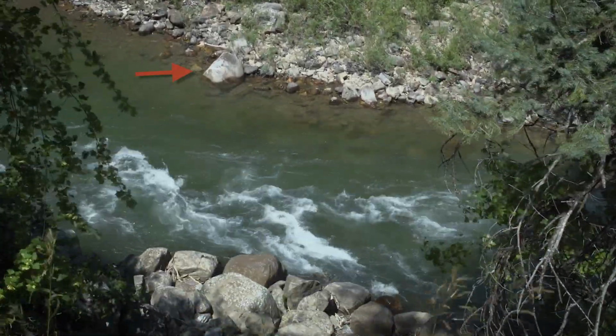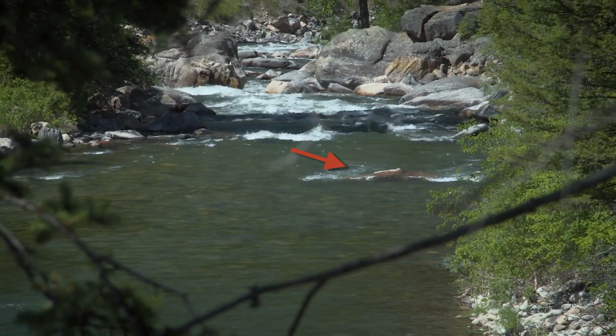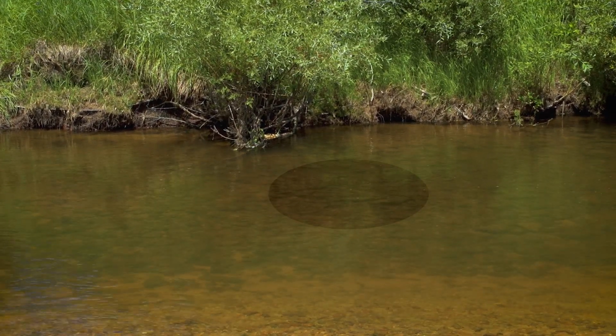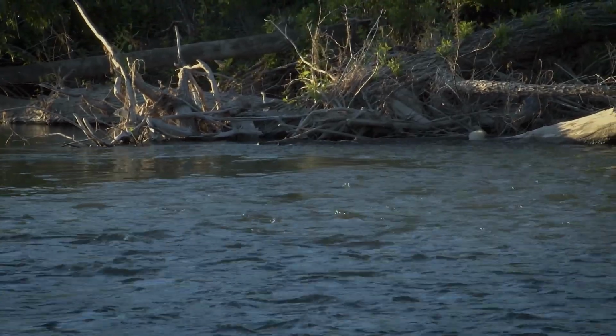This slower water can be behind, in front of, or along the sides of an object, or it can be close to the bottom. Anytime moving water encounters a solid object, it slows down and creates a boundary layer of slower water. And it's in this boundary layer that you find trout.